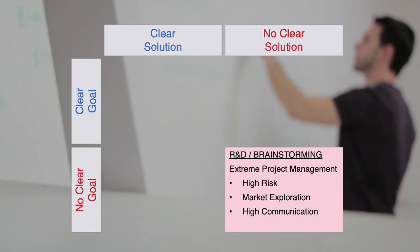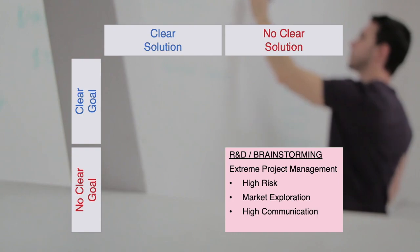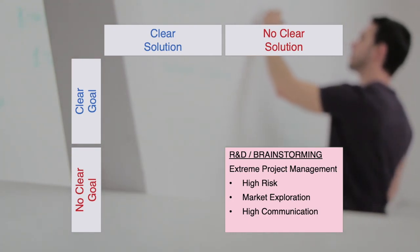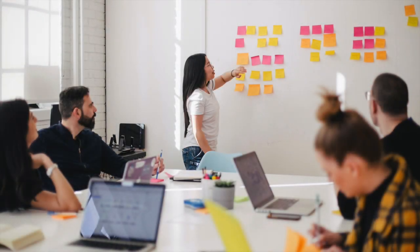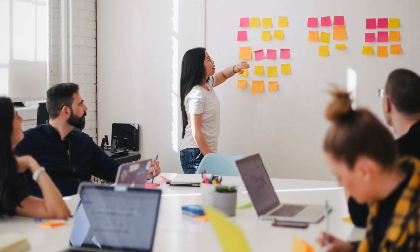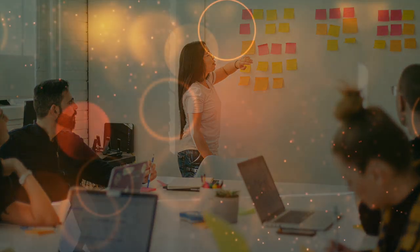In that case, you are in the world of experimentation, essentially R&D, which requires a different project management strategy that focuses a great deal on collaboration and communication. As you move across the spectrum from certainty to uncertainty in your endeavors, each step into complexity requires more human creativity, communication, and thoughtfulness. If, for example, I know the solution and the goal, then the process is straightforward.